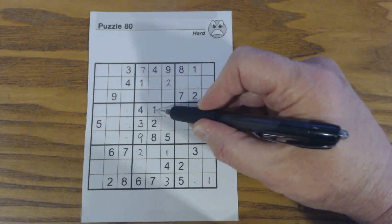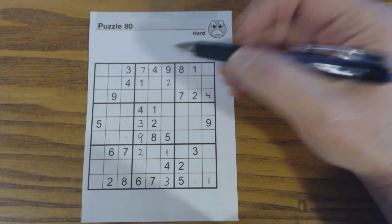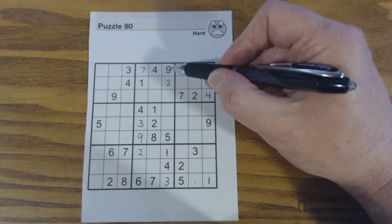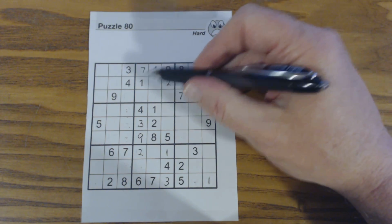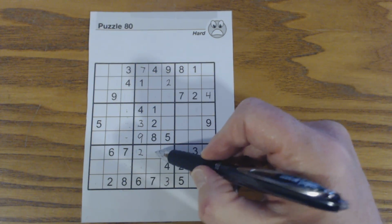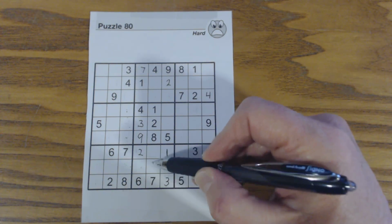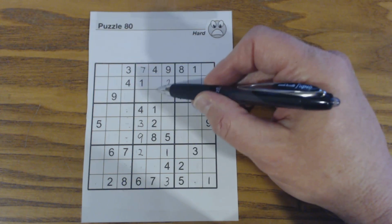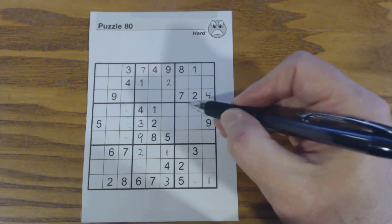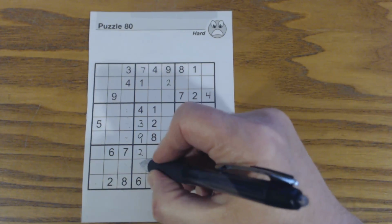Let's move to this column. 1, 2, 3, 5, 6, 9. 3, 5, 6, 9. There's a 9. So this is 3, 5, 6, 3, 5, 6, because we've got a 9 there. Here's a 3 and a 6, so that's a 5, 9. There's a 3 and 6, so that's a 5, 9. So we know these are twins, and those have to be 3, 6. And since we know these twins, there's only one other square left. And these are what, 5, 9, we said? 2, 3, 4, 5, 6, 7, 8, 9. So that's an 8.